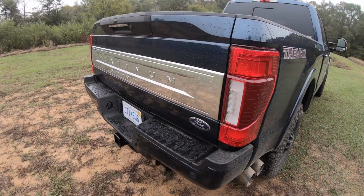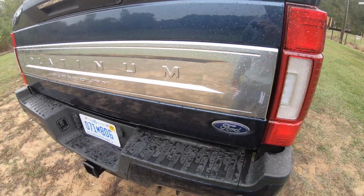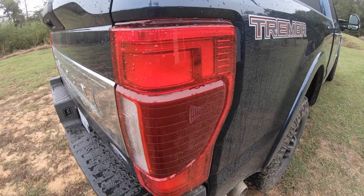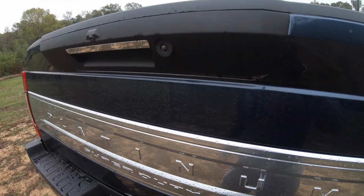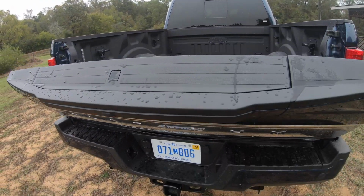I've always loved this piece right here in the middle of the tailgate, platinums. These taillights are incredibly expensive. I know people that have had Fords where these have broken and they've had to replace them, and they're well over $1,000. I mean, it's incredible. You've got your backup camera right there in the tailgate, and you have your soft open.